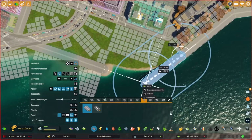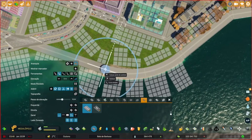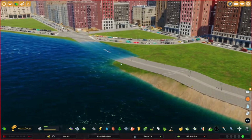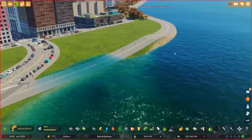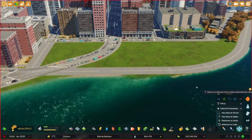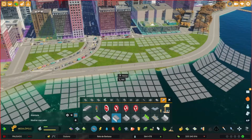I'll build this extension toward the water too. And then we just fix these roller coasters that the game creates. Here too, the water has flooded in. Anyway, let's make everything the same height by selecting the nodes and adjusting here. See, changing this side here.